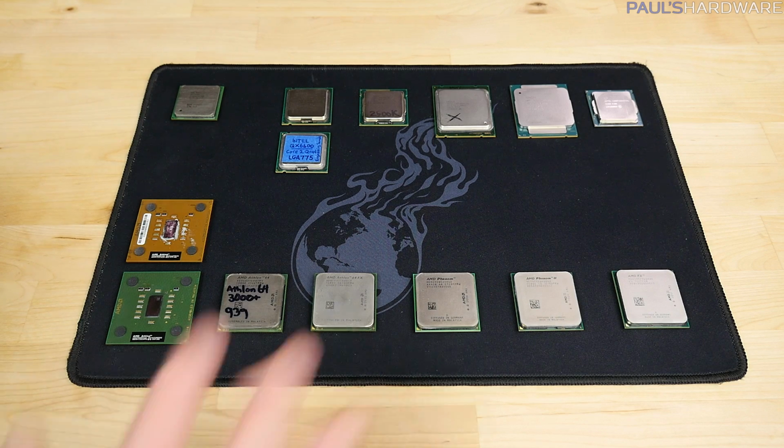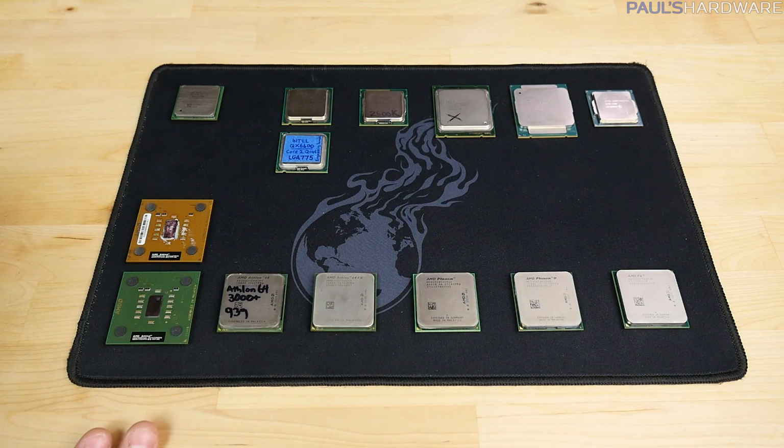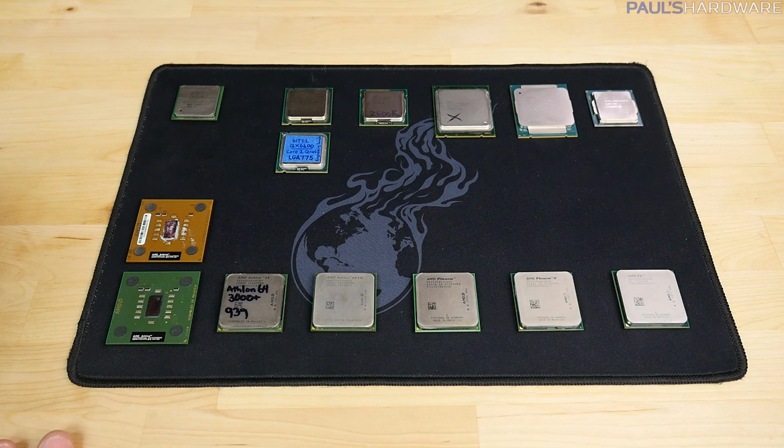So here are all of my CPUs arrayed sort of in chronological order. AMD is on the bottom row, Intel is on the top row. These are actually from about 2002 to 2003 on the far left here, going all the way up to about present day for both manufacturers.